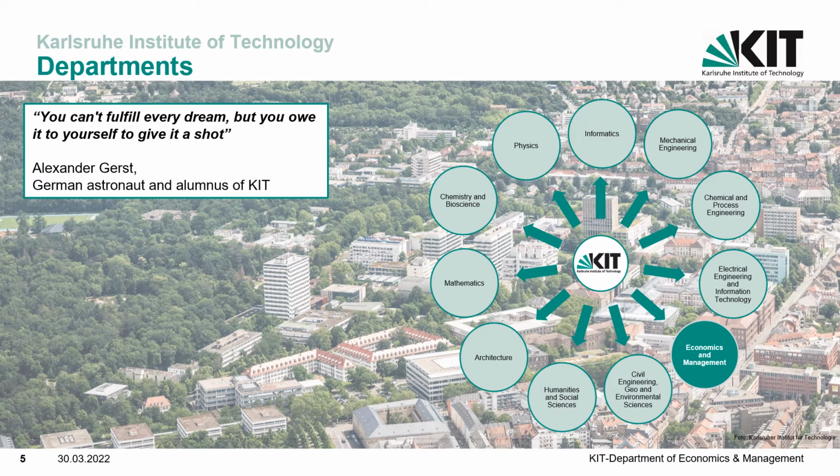The KIT Department of Economics and Management is one of the 11 KIT departments shown above. KIT has brought forth some Nobel laureates and outstanding graduates like Karl Benz or Alexander Gerst, who influenced the history of mankind.